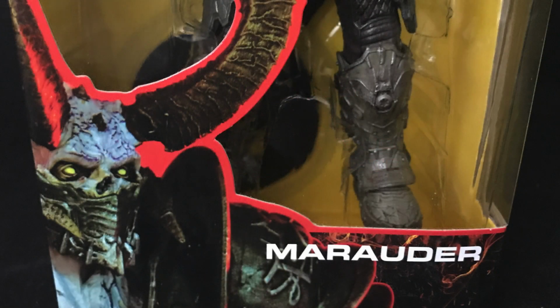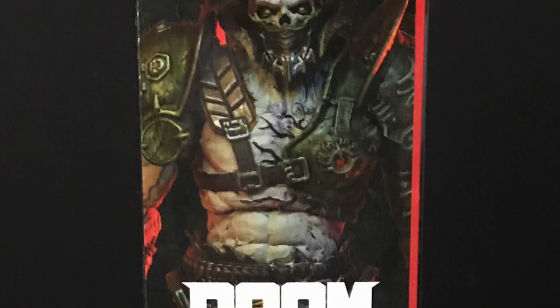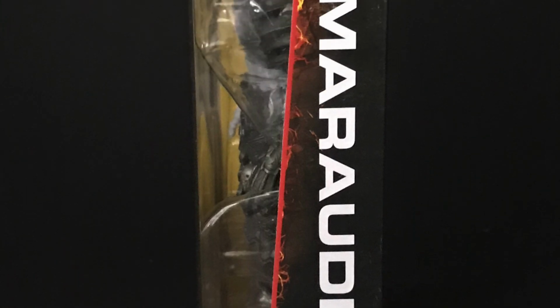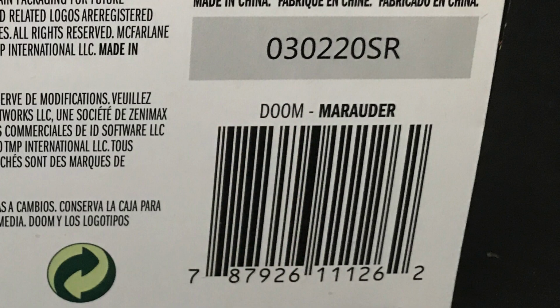Just remember that. Really nice box art. Lots of reds, yellows. Really makes this figure pop in the packaging. And I especially like the sides. You got the Doom logo, and then you got some nice video game renderings of the figure and some concept art on the back. Very cool. Very striking. I like this figure a lot. He's a very demonic presence. And here's the barcode if you want to go ahead and find it in stores. They are at Target now.